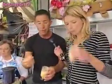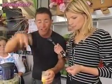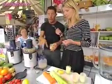So this tastes like fruit juice. It's just that you've mixed it with a little bit of apple and pear and lemon, and all of a sudden it tastes good. But you can juice everything in this juice extractor, and you can continue to juice with it without having to stop. So if you've got a big family, you can still juice.